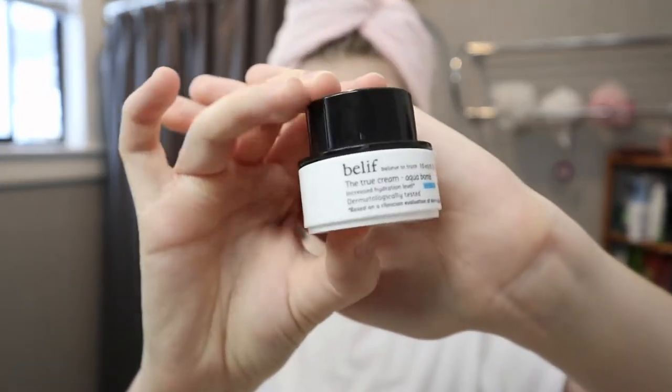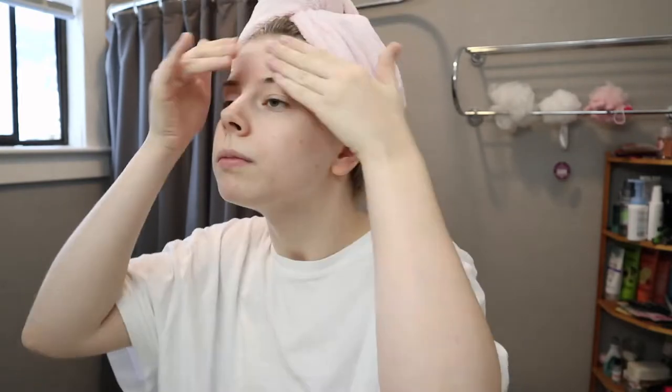Okay, I'm gonna go ahead and moisturize. I've still been using the Belief Aqua Balm. I have to say I'm not that impressed with it. For being called Aqua Balm, I do not feel that moisturized. It's also a bit of a weird texture. Like, it's kind of sticky.